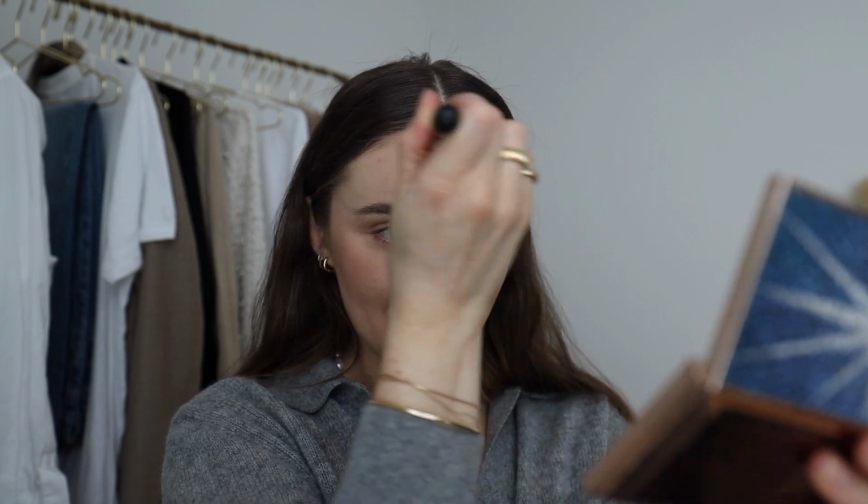Okay, I'm gonna take a little bit of the Benefit Super Setter and just spray that on. Get this all nice and set in. For bronzer, I'm gonna take my Charlotte Tilbury Film Star Bronze and Glow. This is a nice light sculpting shade. Ah, my sideburns just always get in the way so much when I do this. There we go, there's some warmth back in the face. Blessings on bless. Just a little bit on my chinny chin chin.